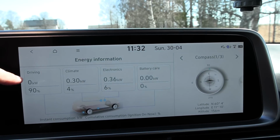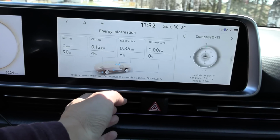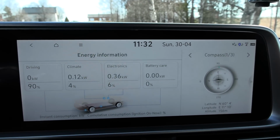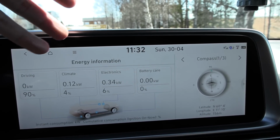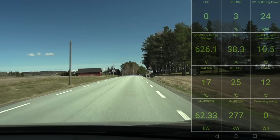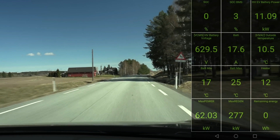So even at 0%, I still get cooling. Yeah, so AC is still running. Many cars will shut down the AC already at 5% or 0%, but here we get AC. Okay, good, let's go. Okay, so now you see here, we have 3% left.